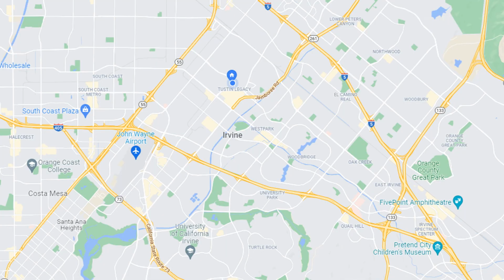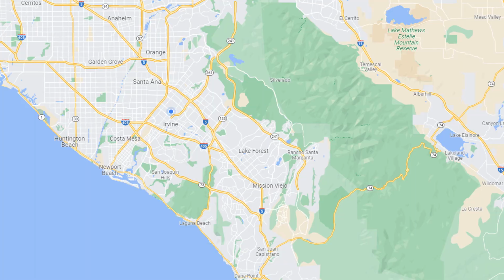To the north, you'll have the 55 freeway, which is maybe, I'll say, about a quarter mile from where these new homes are going to be. And then you have the 5 freeway, which is about a mile east, which you also have quick access to off of Tustin Ranch or Red Hill. You also have the 405 freeway, which you have access to from Jamboree or Red Hill as well. And you have John Wayne Airport about a mile and a half away as well. So you're really in the center of Orange County.